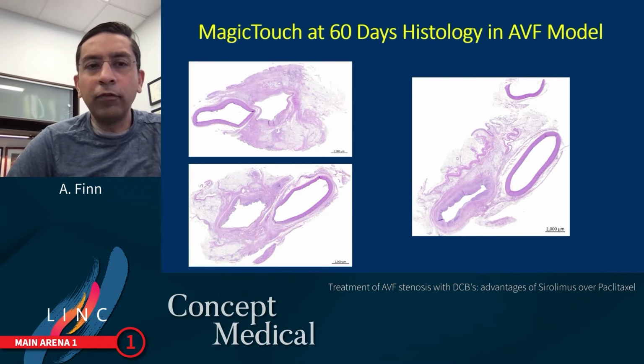Although I don't have the data fully analyzed yet, this is an example of what MagicTouch showed in the AV fistula model. This is an ongoing study. You can see the artery looks fairly normal. This is the downstream vein I'm showing you with intimal hyperplasia, no evidence of untoward toxicity, and I will be presenting this very shortly. The study is currently under analysis.